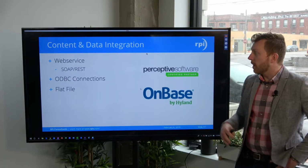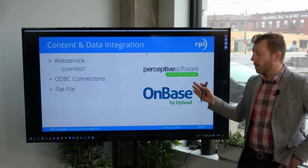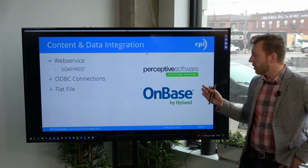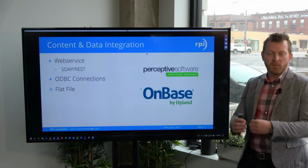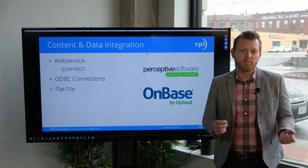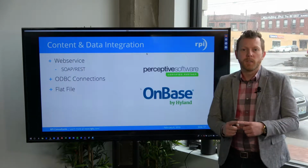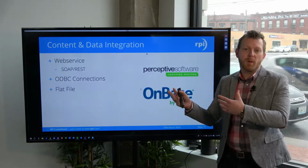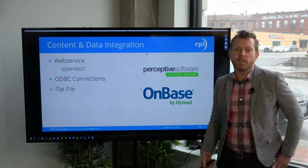From the content repository side, Perceptive Software and OnBase, we work with quite a bit, and we love working with those guys. Both have very good repositories. They're both very scalable, and KTA integrates with those very well. Ideally, we would use the integration type server that each has, where you could basically push the documents automatically over to there with the index values as well.